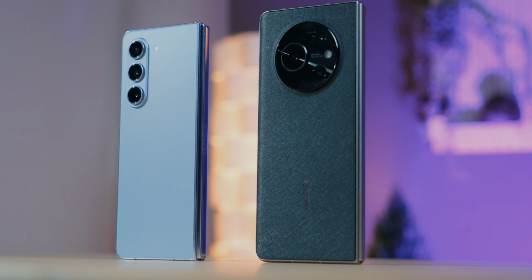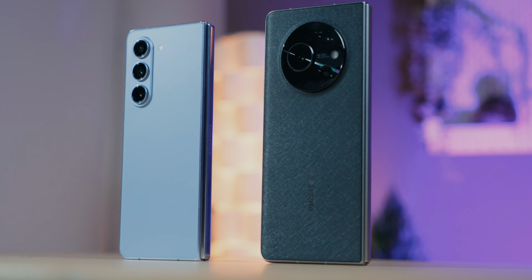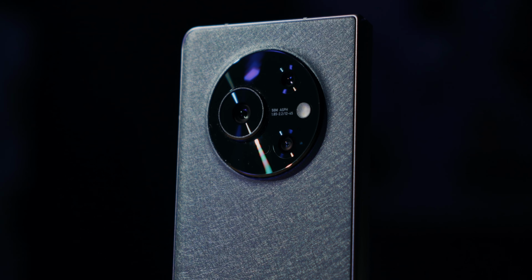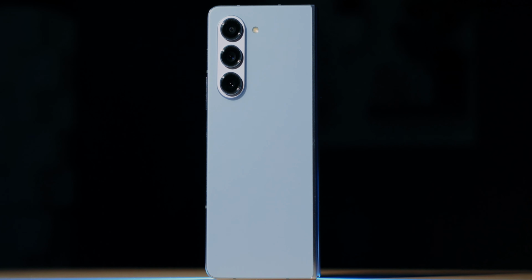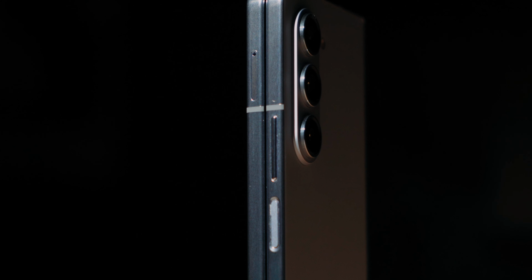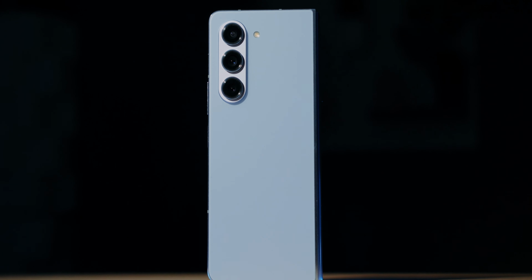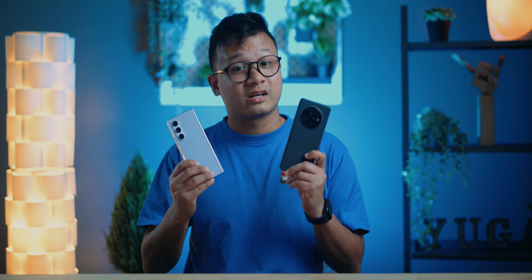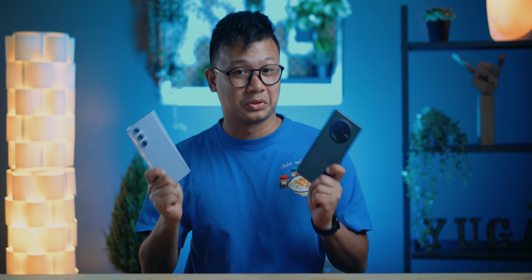Checking out both of these devices, we can see that both the Samsung Galaxy Fold 5 and the TECNO Phantom V Fold are made with high quality materials. We have a glossy aluminum frame on the Fold 5 paired with a matte textured finish back panel, while we do get a matte textured aluminum frame on the Phantom V Fold, along with a jagged pattern on the hinge as well as a leather texture at the back. Now both of these devices look stunning and premium, no doubts there.